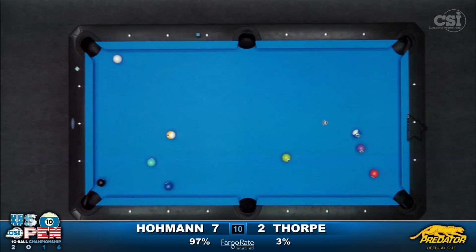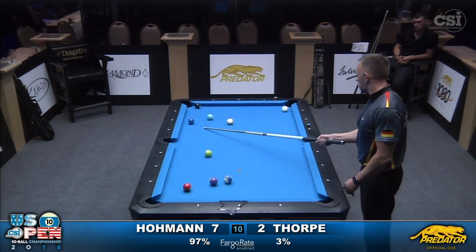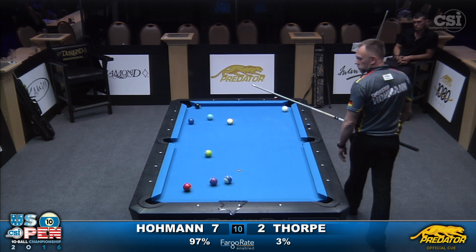I think he can see enough of the 2 ball to come off the top edge of it and play a safety. The Z safety, as long as it doesn't go long.